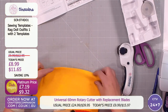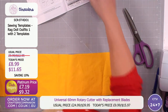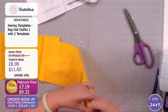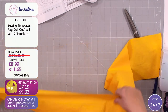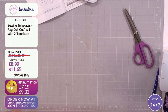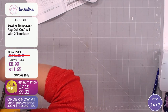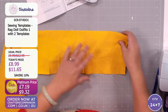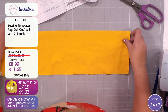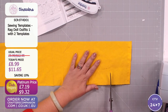Right, so this is going to form my little skirt. It's going to be quite a small, short skirt. So for the skirt, let's just check I've got the right length. 39 inches, so 30 to 39 is there. Trim that little piece off. I just want to make sure that the edge of my skirt is nice and finished off.